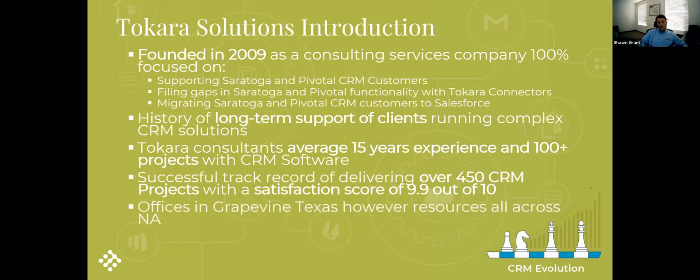We have an office in Grapevine, Texas. However, our resources are really all around the world. Michael Malik, a lot of you know, is in Germany. John's in Vancouver. We've got a number of folks in California, Toronto, East and West Coast, the UK. We're really all over the place. We do have an office in Toronto as well, but that is primarily Salesforce. So Grapevine, Texas is really our home base, and we're right on Main Street, downtown Grapevine, if you're familiar with that at all. It's right next to the DFW airport.